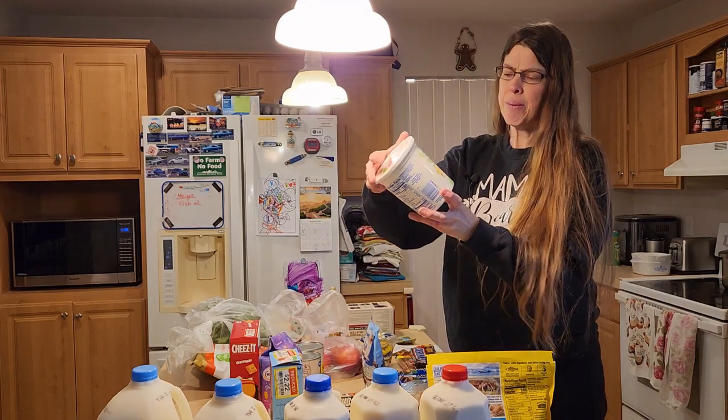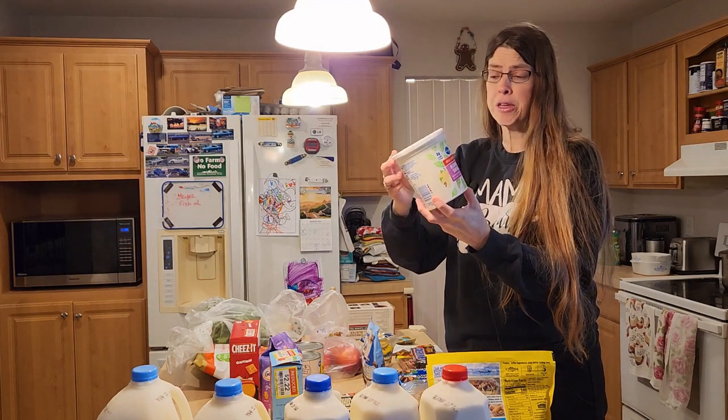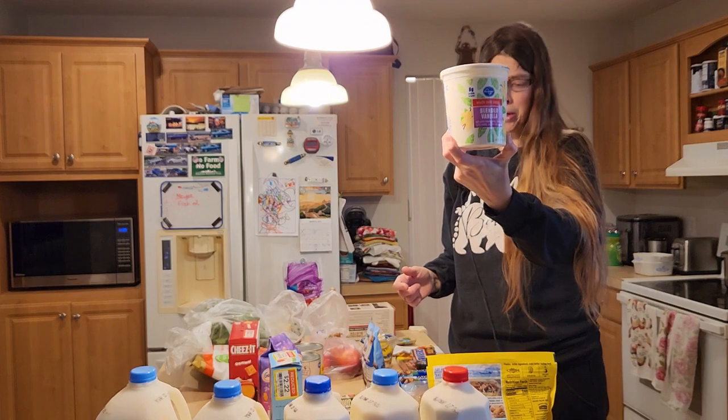I went ahead and picked this up for my husband. It's whole milk yogurt, vanilla. I actually found this in the store brand, so I went ahead and snagged this for him. This is $2.29. That's the regular price.